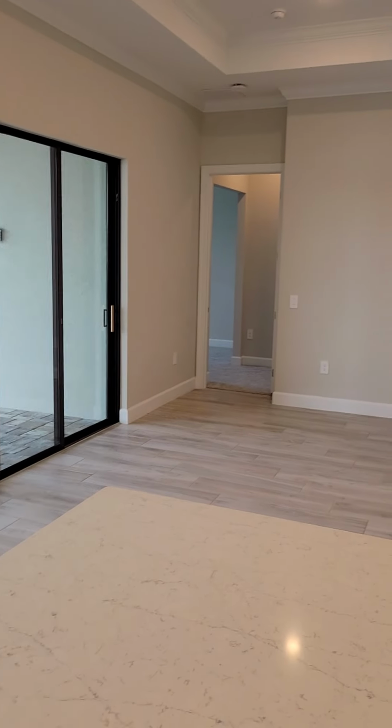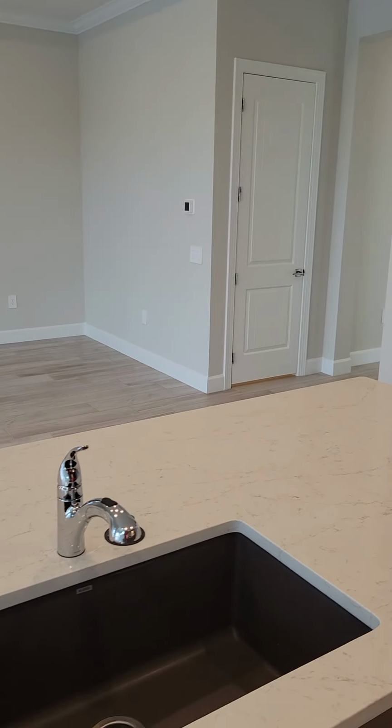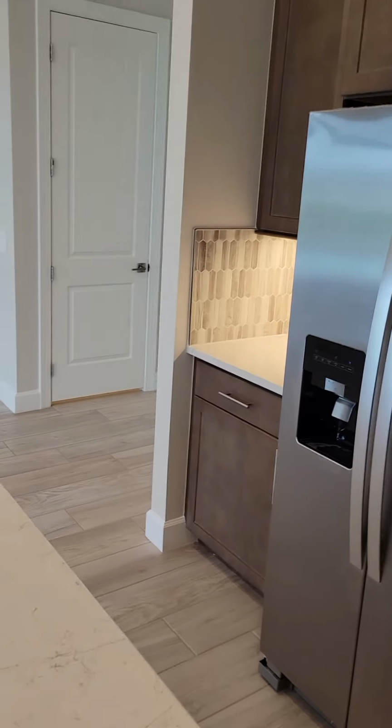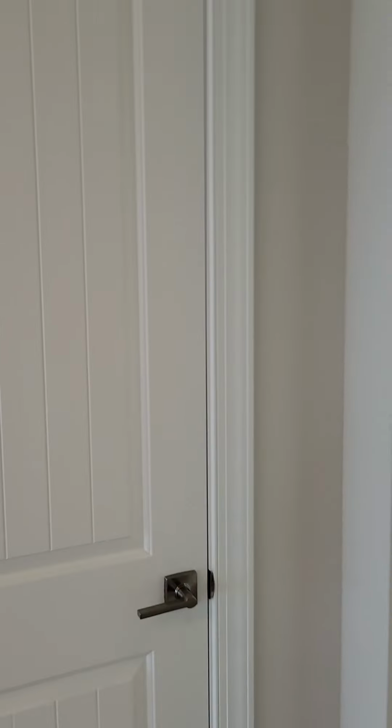This goes out into the great room. That's where the television's gonna go. Quite a bit of furniture there. And over here is another big walk-in closet for storage. You can see how big this is. Goes back 10 feet. And it's got extended ceilings on here too. Lots of good place for storage here.